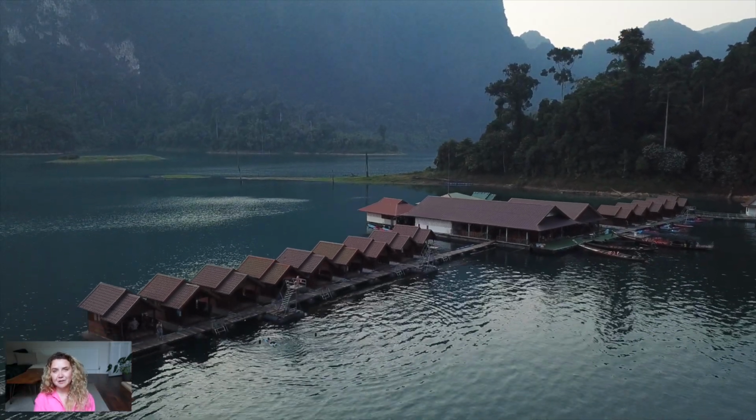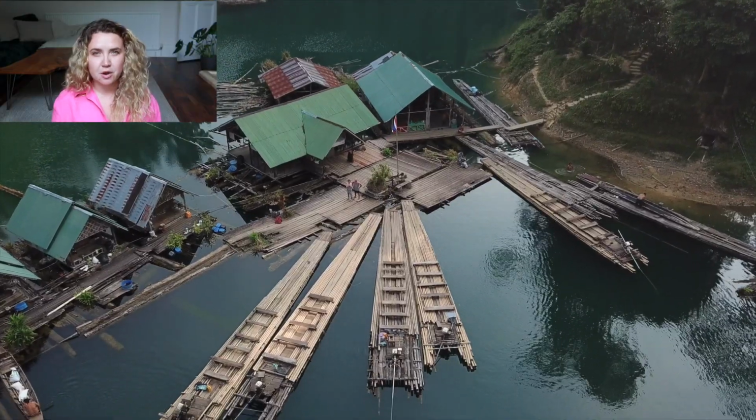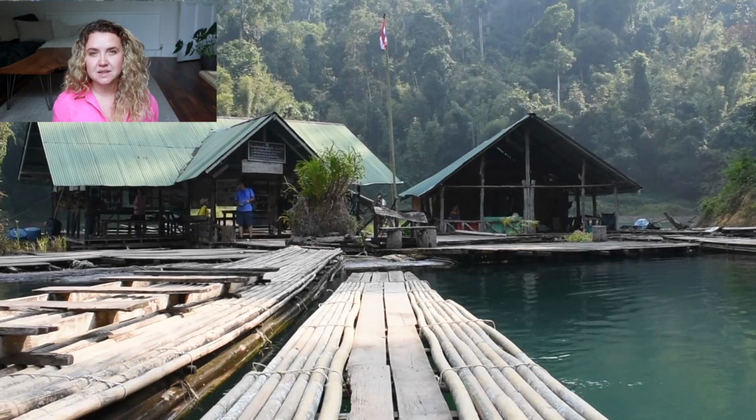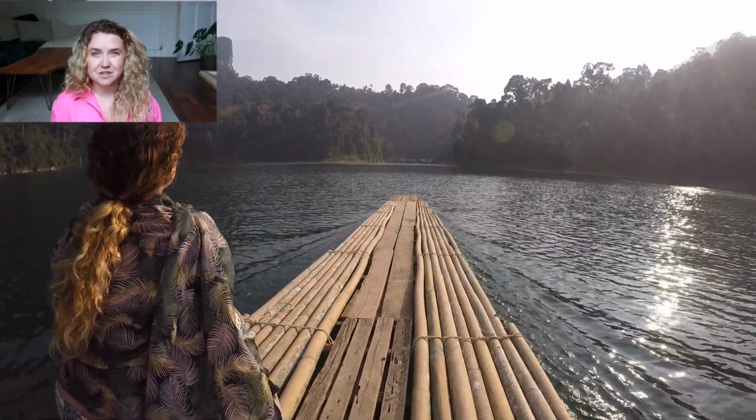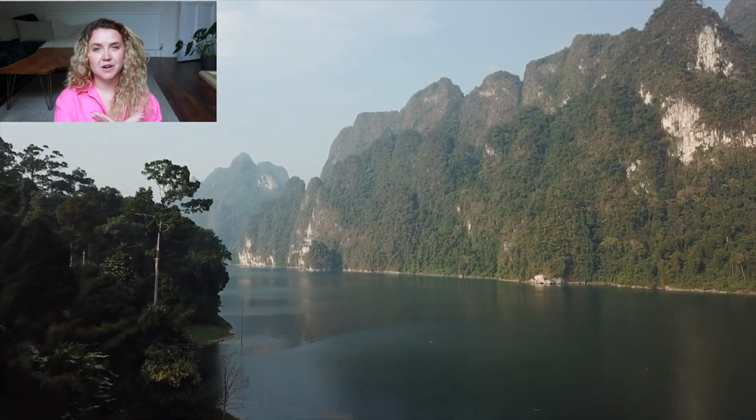I mean, the house was a mattress on the floor, but what more do you need? Like, you could swim in the lake. They took you on these beautiful boat rides to go and visit different parts of the lake, and it was just awesome. The food was great. Highly, highly, highly recommend doing this if you're going to go to Koh Sok.